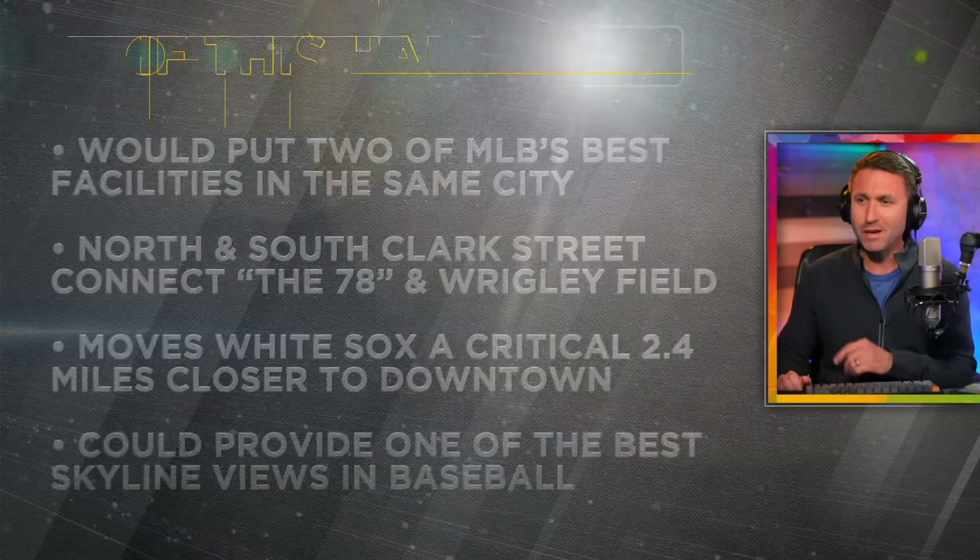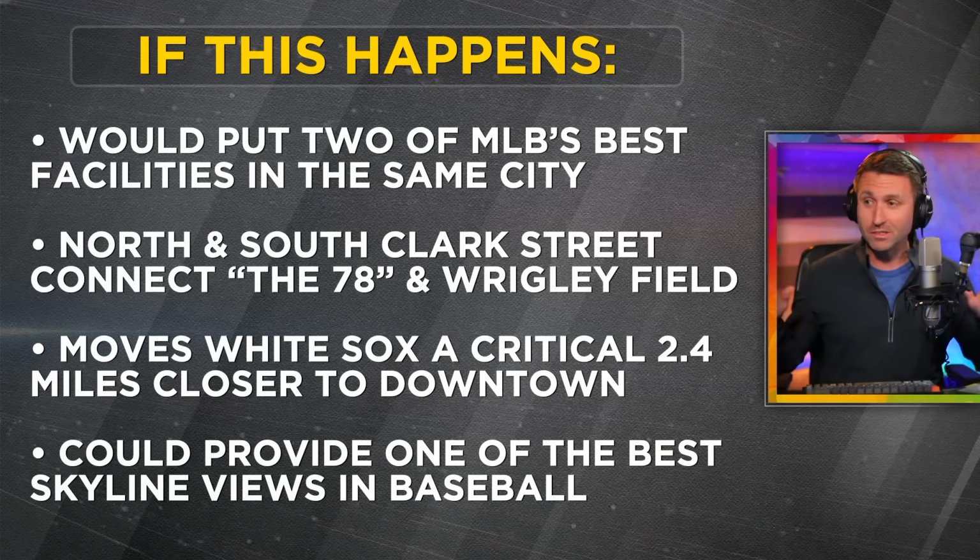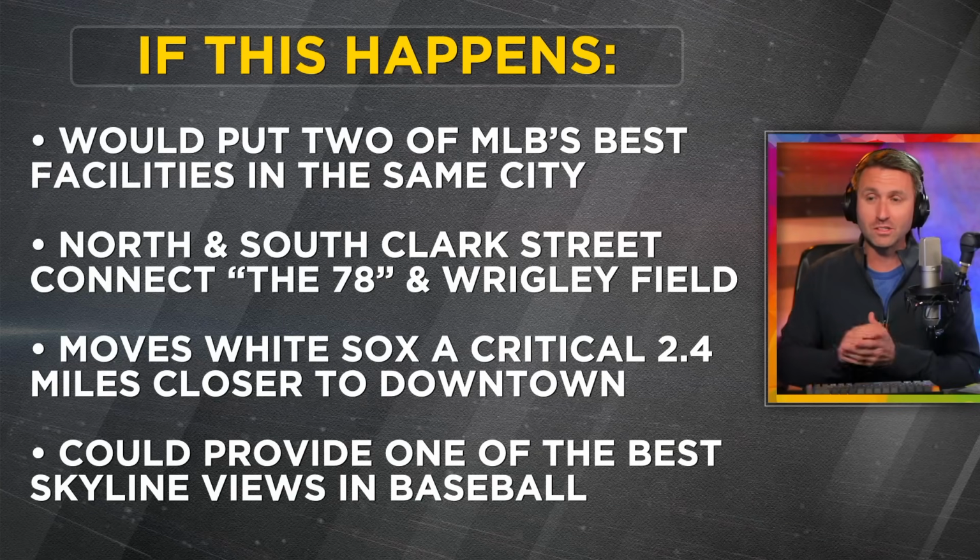I mean, there's a train stop, not an L stop, not too far away. But the idea of taking a water taxi to a White Sox game is so amazing, and I think that picture right there spells it out the best. Now, if this happens, right, there are a couple big points to consider.